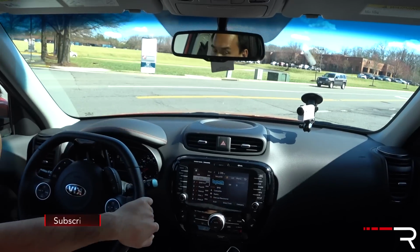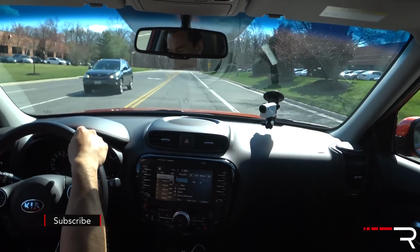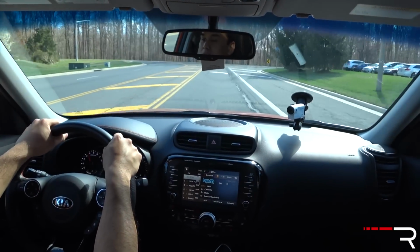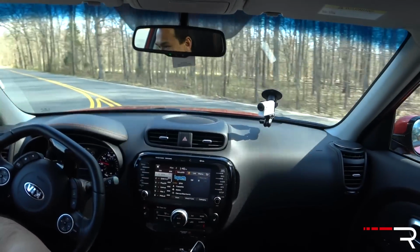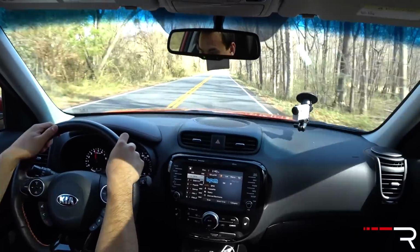I feel some turbo lag. I feel a little bit of hesitation from the dual clutch, but I kind of expected that. Hyundai and Kia are still kind of working on perfecting their formula for this powertrain combination. All right. Okay, there we go. Once it finally caught some traction, it gets up and moves pretty well. Oh, front-wheel drive car still understeers.